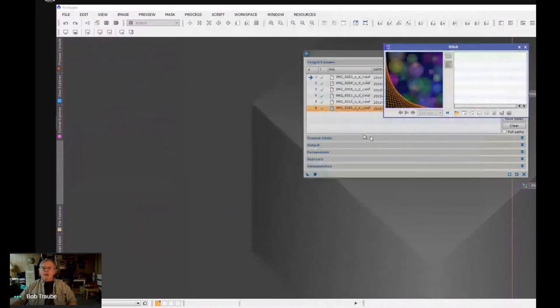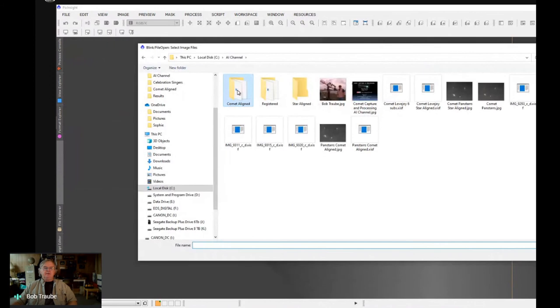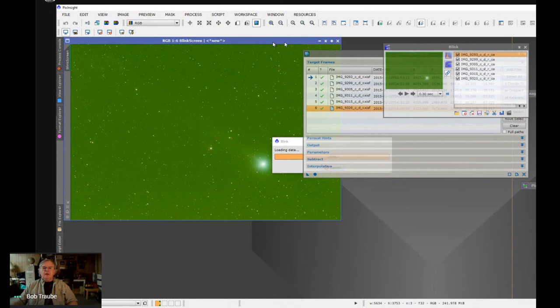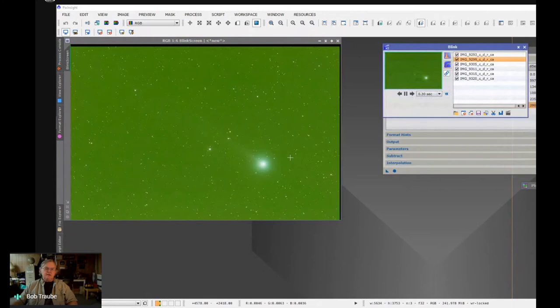But now instead of registered, we're going to go back here to comet aligned. I'm going to open those up. And now we're going to look and see that all of these images are now aligned on the head of the comet and the background is moving.